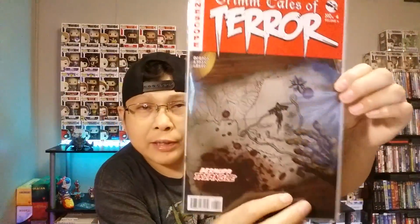So the next one up is Grim Tales of Terror. What's that one called? Bermuda Triangle, and it is issue 4 of volume 4. Really excited to have this in my collection. I've collected pretty much all the Grim Tales of Terror comics that they've produced so far. I think I'm lacking a few comics from volume 1, but I think they've gone up in price since then.